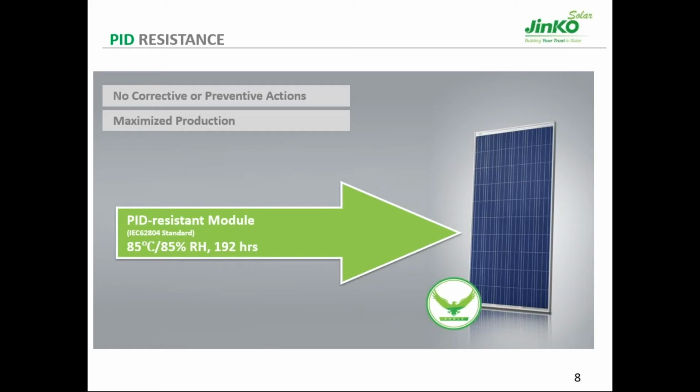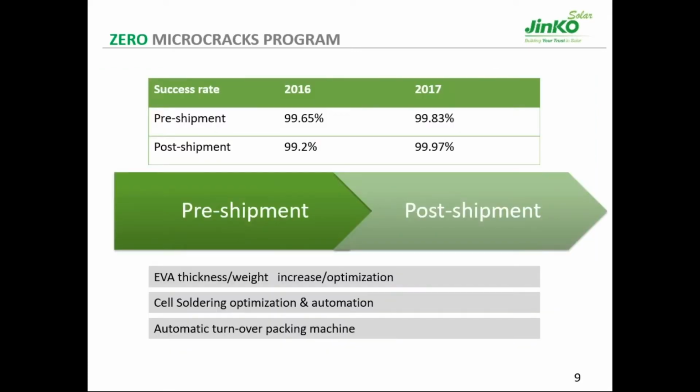All our portfolio has a PID resistance value. I would like to remind you that it's not PID free, but PID resistant, when we speak about modules with frame. Moving forward, there is also the zero MICROCRACKS program, because we realized that MICROCRACKS in the past have been a problem that nobody was completely aware of, and we are trying to improve our pre-shipment and post-shipment deliveries in order to reach zero MICROCRACKS.